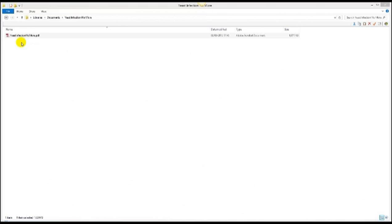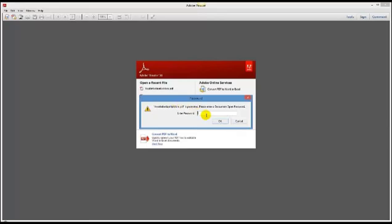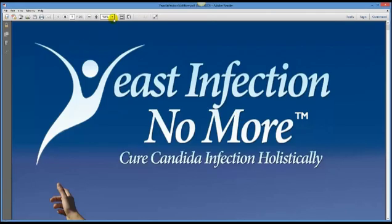Downloaded this PDF file, so I'm going to open that up. You may well have also received a password separately, so if so, paste it in here in order to open up the PDF.